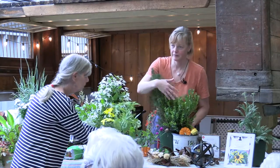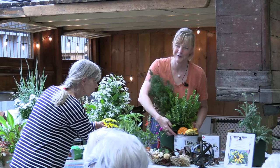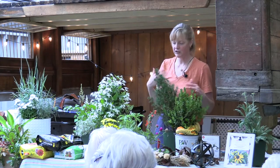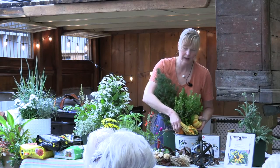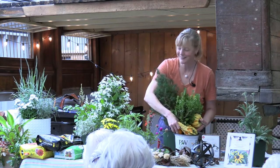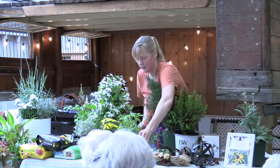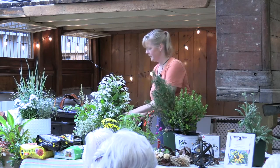Obviously, we're not going to plant in the nursery pot, but the idea is the same, right? We've got our lovely container. Right, so to bring in the fall color, and then when we change seasons, take back out your little pumpkins, gourds, and then bring out something like this.